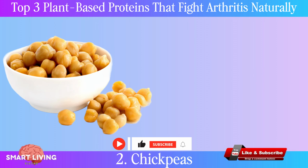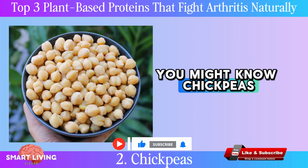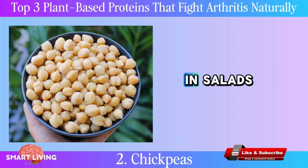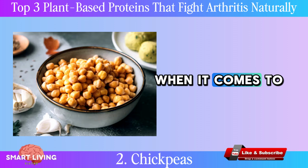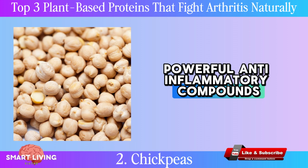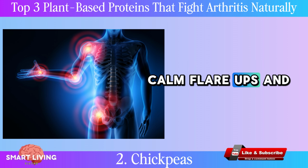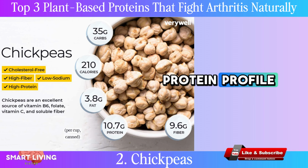2. Chickpeas, the underrated anti-inflammatory powerhouse. You might know chickpeas as the star of hummus, or as those beige, round legumes often found in salads. But don't let their simple appearance fool you. When it comes to managing arthritis pain naturally, chickpeas are a quiet giant. They're packed with plant-based protein, powerful anti-inflammatory compounds, and essential nutrients that can strengthen joints, calm flare-ups, and help your body feel more balanced. Let's begin with their protein profile.